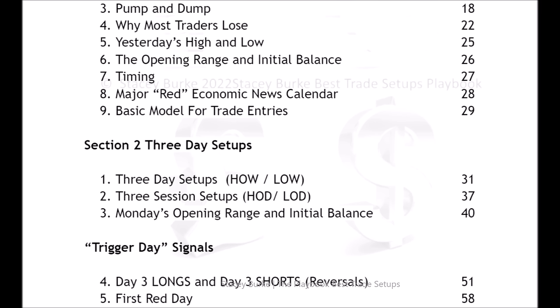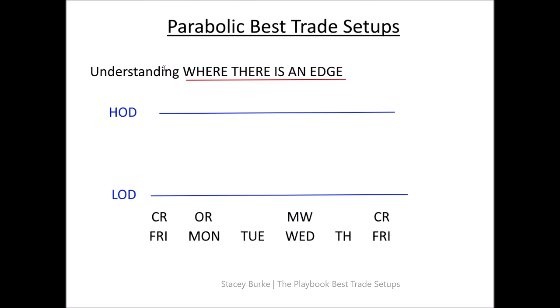People have said I make things too complicated, and I'll say this again: if you can count to three and you can tell time, you can make a lot of money. Monday's day one, Tuesday's day two, Wednesday's day three, and that resets heading into the closing range of the week. Wednesday becomes day one. I just want to emphasize that it's so important to understand where your edge is.